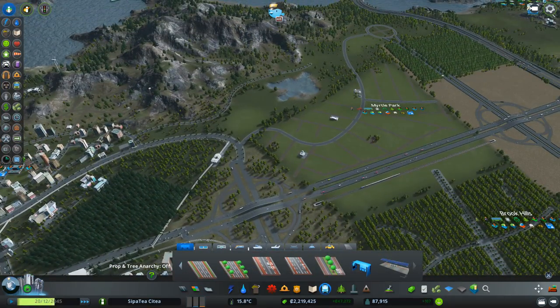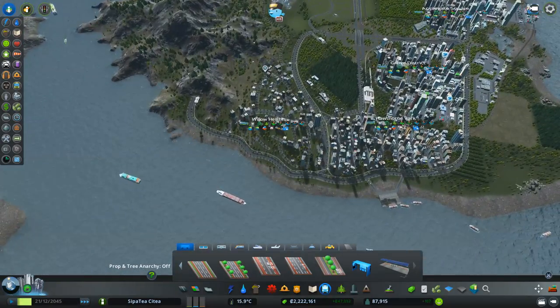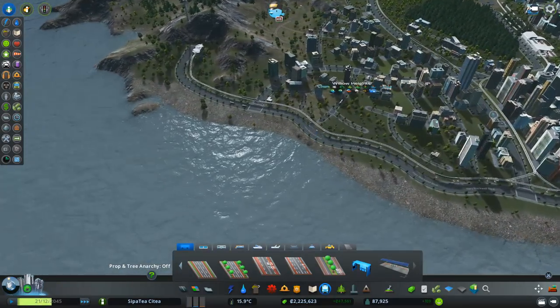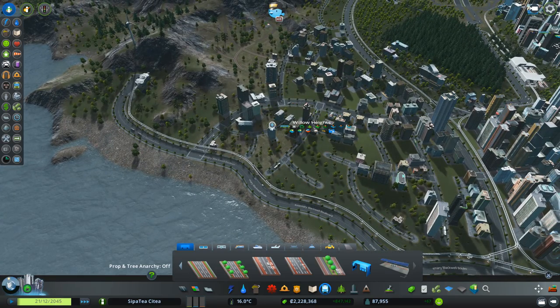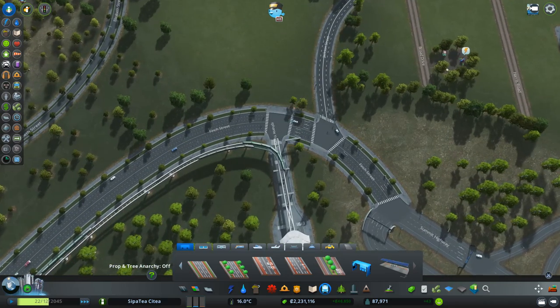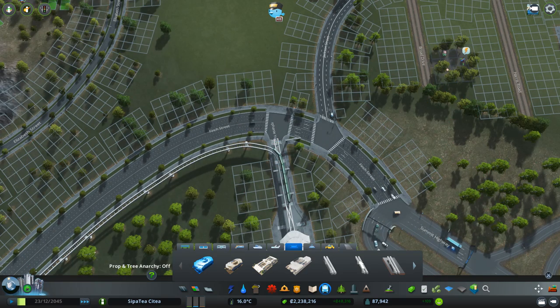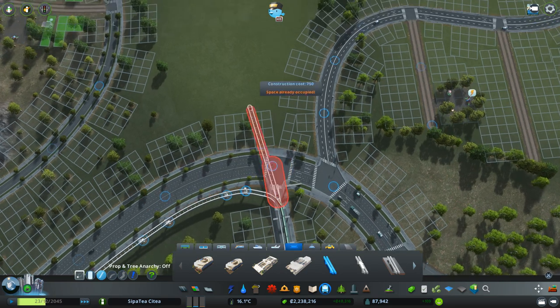So this is going to be our farming area. I'm just thinking, oh, this is building up nicely now, about trying to get people over to here. We've obviously got bus routes around here that take people to the monorails. We've got this monorail that comes off here. We could run, let's have a look, we could run a monorail line.